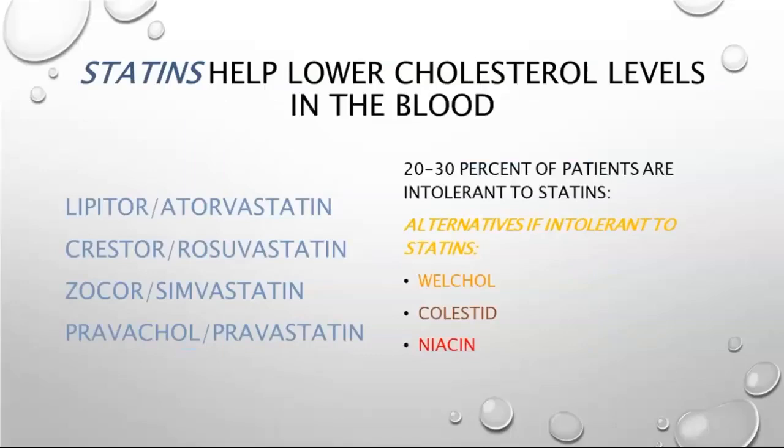And there are studies that have proven that it stabilizes the plaque. What does that mean? It helps smooth out the plaque formation in the arteries and makes it more stable, so less likely for it to flake off and cause any events.